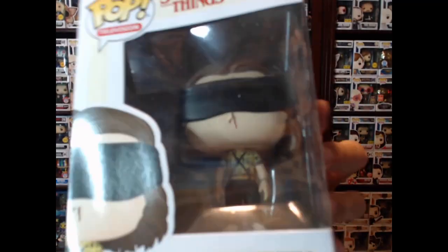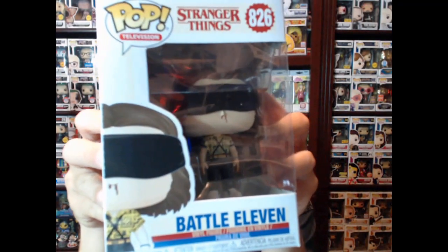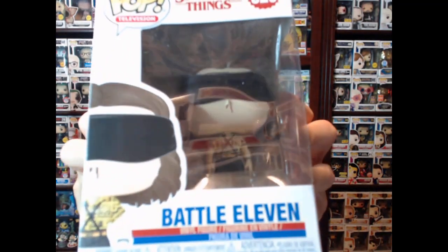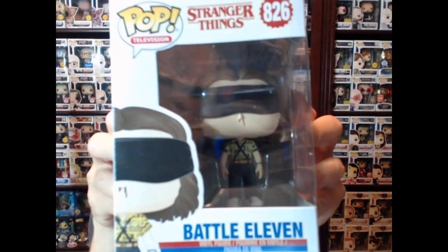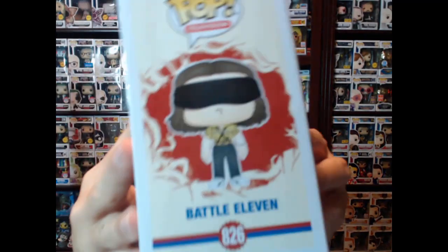I don't know what this is about. This pop makes me very curious to what's going to go down in Season 3. But again, wearing a different outfit there from the other two outfits. And she's blindfolded with her nose bleeding, which means that she's using her powers. And it's called Battle 11. That's all we know, guys.